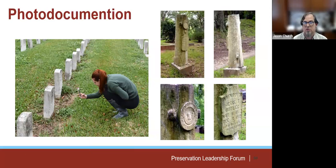Photo documentation. Every volunteer you have, everyone working, is going to have their phone. They're going to have a camera with them. Take lots of pictures, not only up close of all the information, but step back and get a photograph so that we know the context of that stone. Next slide.